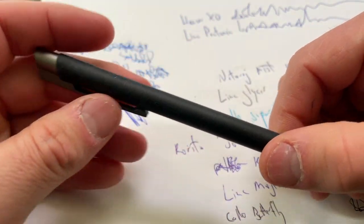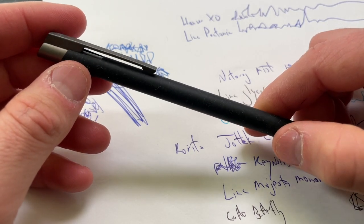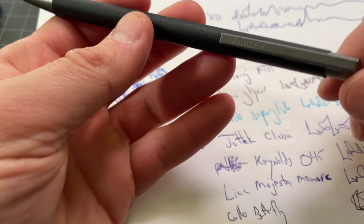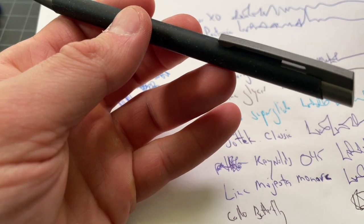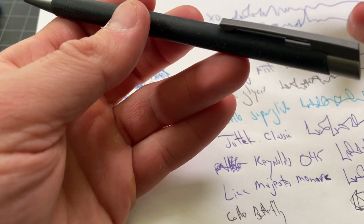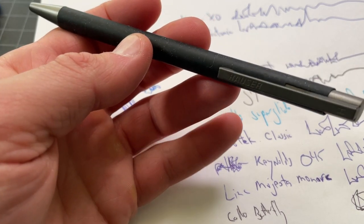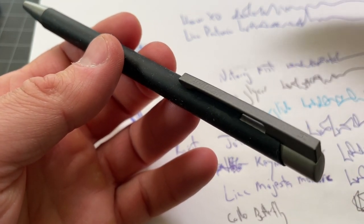There are some higher end pens. They're not quite as easy to find, at least as a US buyer, but this one right here is called the Hauser, which is a German, we've covered this on the channel before, but it's a formerly German brand that's now based in India, or an Indian brand that has a German name. It's sort of unclear, but they talk about at one point being based in Germany.